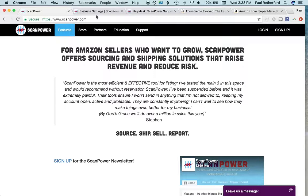And so ScanPower has developed a few features that make this whole process of reducing risk and keeping profitable inventory in stock with fulfillment by Amazon, or FBA, much easier. And I'm going to show you these features fairly quickly. The first one is what we call our automatic restricted check.